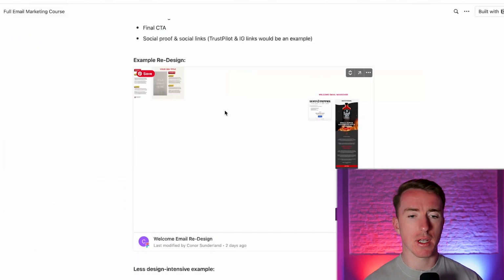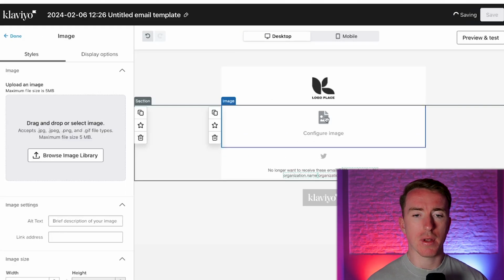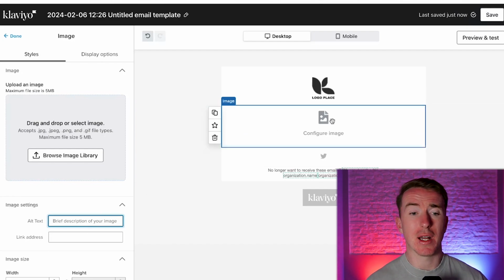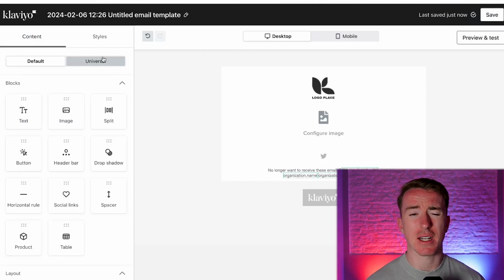And we can come back out here and take a quick look at this, and I'll show you what we're looking at. We can just drop an image into here and leave that here. You want to have alt text on the image and also a link on there. Let's say the alt text says welcome to the brand. It's just going to help us for deliverability's sake, just a best practice.